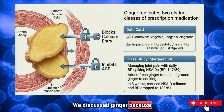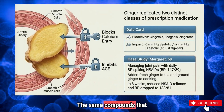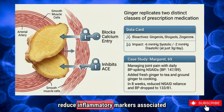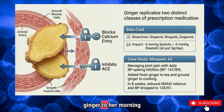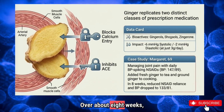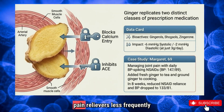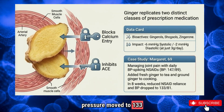We discussed ginger because it also has well-documented anti-inflammatory effects. The same compounds that act on blood vessels reduce inflammatory markers associated with joint pain. She began adding fresh ginger to her morning tea and ground ginger to her evening cooking. Over about 8 weeks, she needed the OTC pain relievers less frequently, and her blood pressure moved to 133/81 at her next check-in.